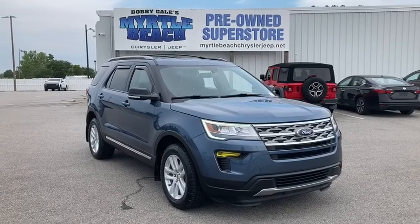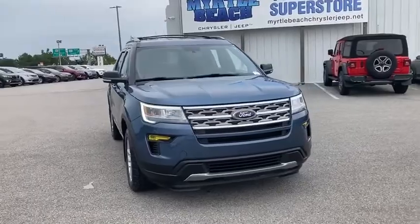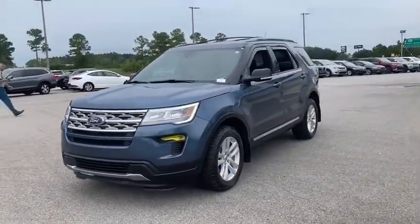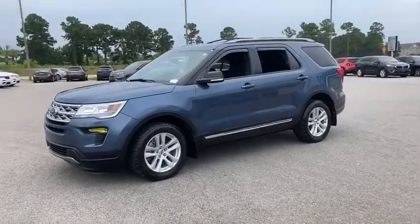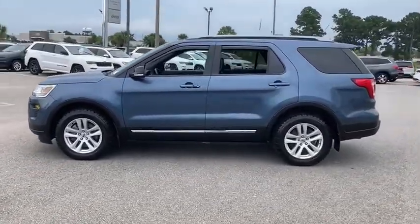Stop by and take a look at the 2018 Ford Explorer. You've got a lot of capabilities to call on in a Ford Explorer. Don't underestimate your choices. This vehicle has less than 25,000 miles. Here are some of this vehicle's great options.